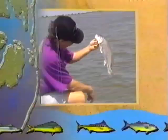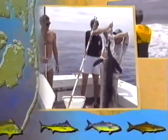And now, there's an exciting new way to fish the most remote areas of the South. Learn how and where to catch the big ones from Outer Banks experts, right here on the Outer Banks Fishing Report.